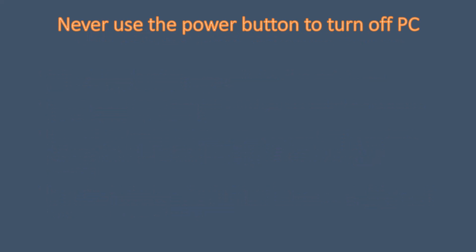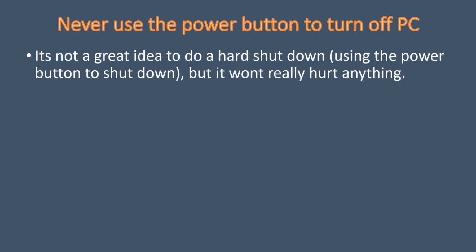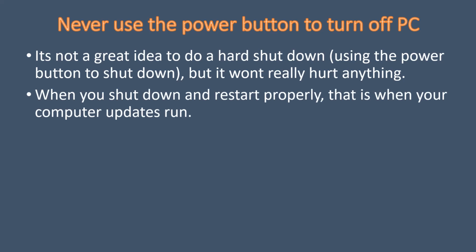Okay, the last myth I'm going to address is never use the power button to turn off your PC. Well, it's not a great idea to do this hard shutdown by using the power button, but it really won't hurt anything. You can do it. If the computer won't shut down, just press the button. Hold it in for like 5 seconds, it'll turn off.